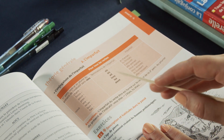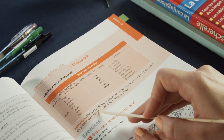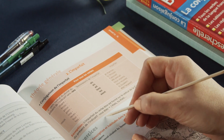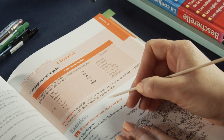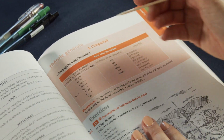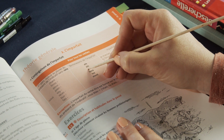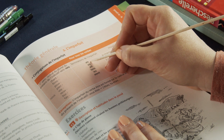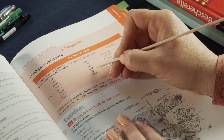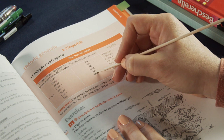To form the imparfait, you would use the root of the second person plural of the present tense. So the easiest way to remember that is always to pick a word that's irregular and that you're familiar with. For example, vous êtes turns into j'étais. So you use the É and T as a root to add the endings. The endings are A, I, S, again A, I, S, and then A, I, T. So these are for the singular. And for the plural, you would use I, O, N, S, I, E, Z. And for the third person, A, I, E, N, T.